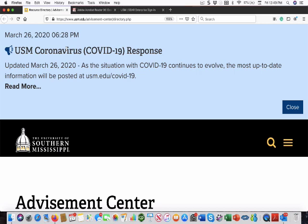So the first thing I want to say to everybody is University of Southern Mississippi really is doing everything that we can to make sure that you stay safe during this period of uncertainty. And I just want to point out to you our university website, the USM Coronavirus COVID-19 Response. These headers on these web pages get updated just about every day. So if you have any questions about what's going on at the university with regards to COVID-19, I highly recommend you go just to the University of Southern Mississippi website, click Read More, and you can find out what's going on, where we stand with our levels, and all of that kind of information that you may need.